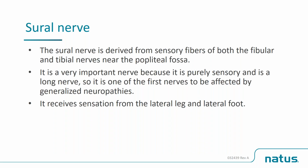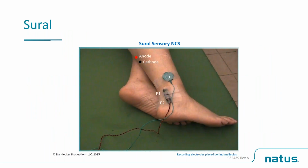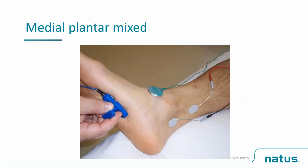And then we do the sural nerve. We do the sural nerve again, so it should not be affected. And there's how we do the sural nerve, kind of on the side behind the lateral malleolus. And then we do the mixed nerve, where we're looking here, stimulating the medial and plantar mixed nerves in the sole of the foot and recording behind the medial malleolus. So these are a little bit different electrodes.